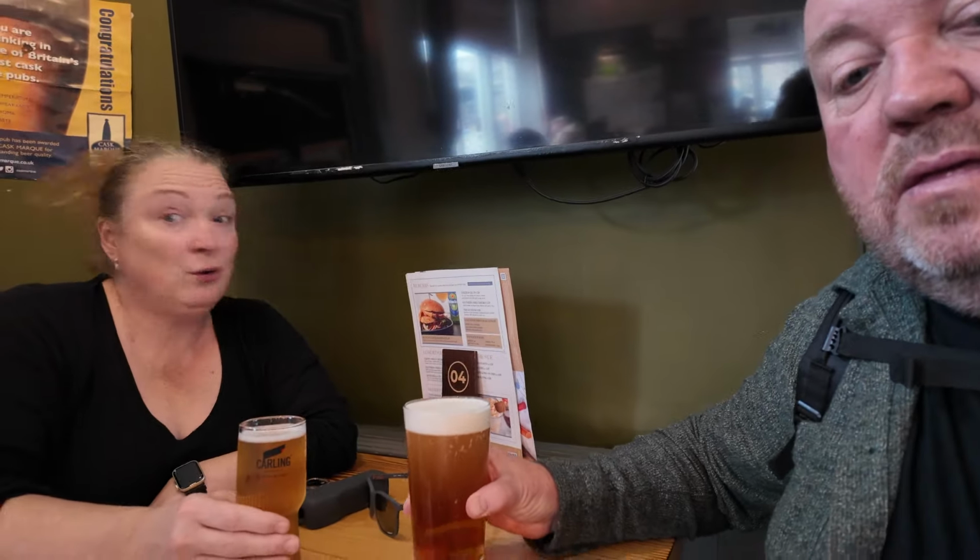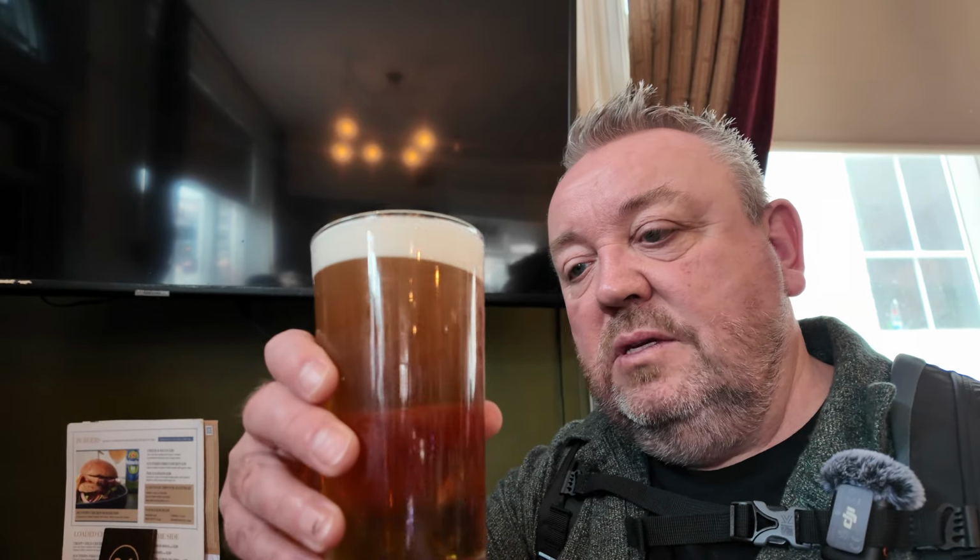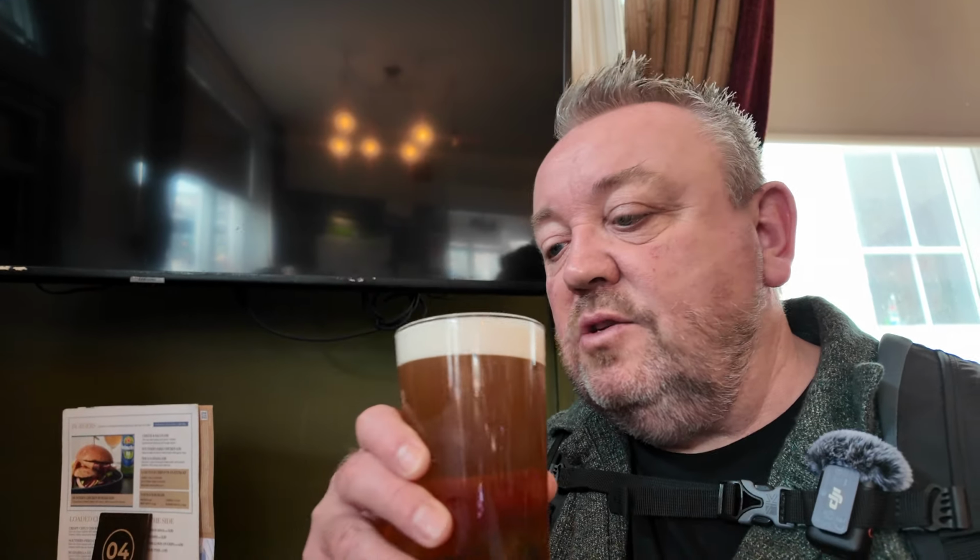Number two at the Dolphin. Cheers. That's number two. And I have a... What is it? Actually, they didn't have the one I wanted that I showed you. So I got a Dolphin Pale Ale, their own real ale. So this is it. Let's try it.